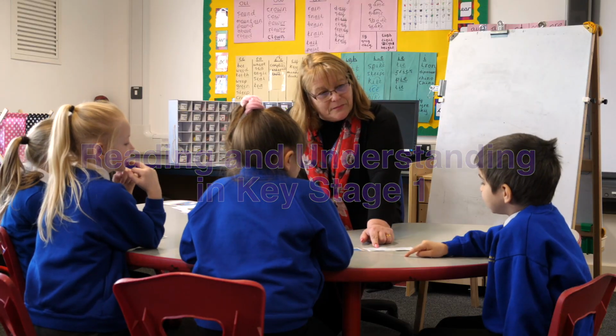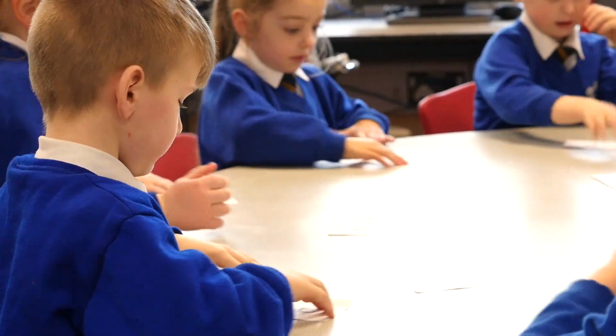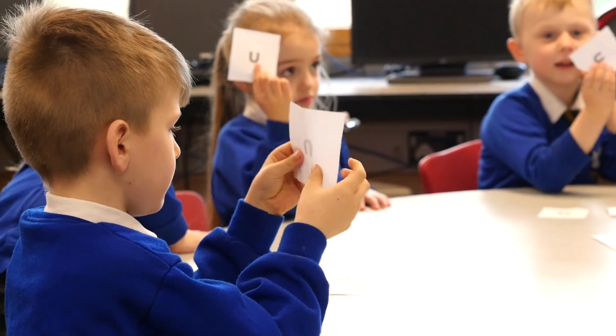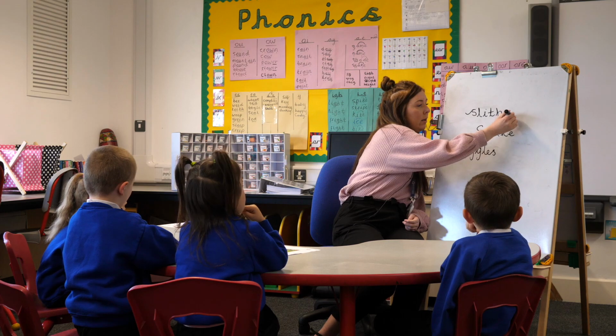The Reading and Understanding in Key Stage 1, or RUCS, reading programme is a programme aimed at all Year 1 children. All the research evidence to date shows that to be a good reader, children need to master decoding, fluency and comprehension skills. Our programme covers all three areas and is designed to meet the needs of all children regardless of ability. It's a balanced and flexible programme, allowing for a different mix of decoding and comprehension skills to meet the needs of all children.